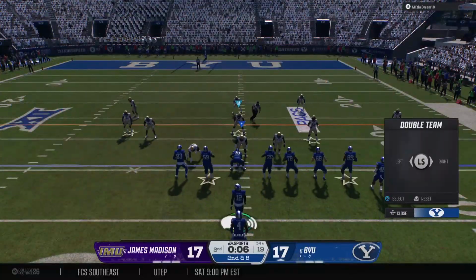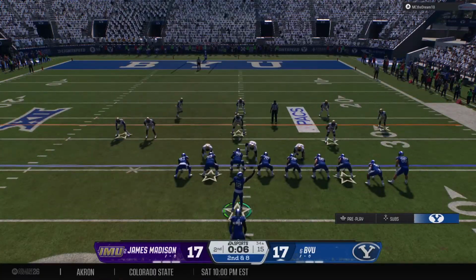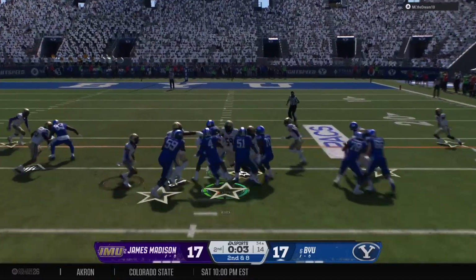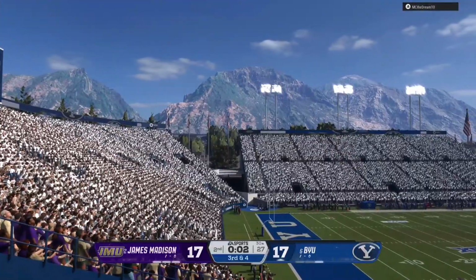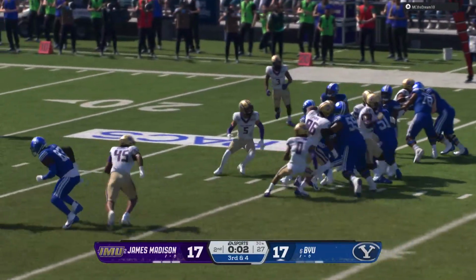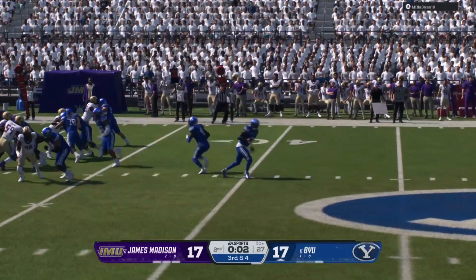One more play before they head to the locker room. They'll change the pre-snap look now. And they'll keep it on the ground. Running back has the handoff. And they'll bring him down after just a short pickup. And now the offense will call a timeout here. Something they didn't like about what they saw there. Wanting to make an adjustment for this critical down.